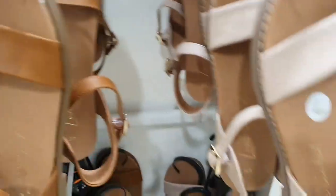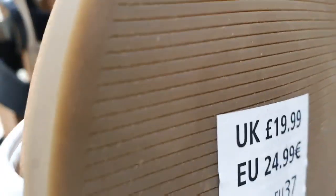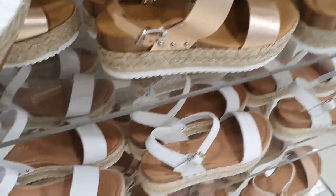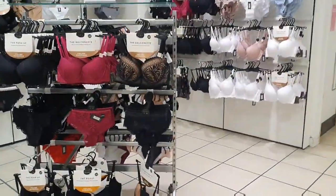And decided, oh, it's summertime, so lots of sandals. What's the price for this one? The price is normally at the back, so this is £20, you can see. And these ones, you can see the price on the back, and this is £35.99, I call it £36. £20. And some nice bras.